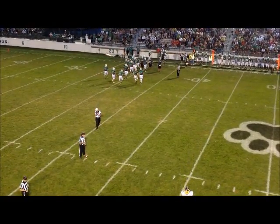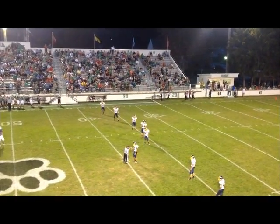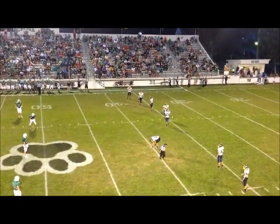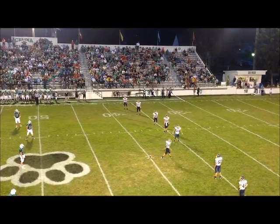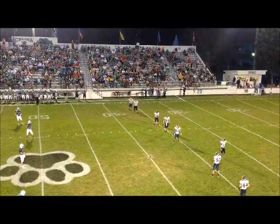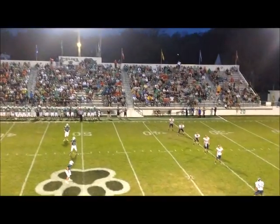Yeah, OG called a timeout. Timeout way down the field. Broke to the outside, broke back inside, and had Celina chasing him for the touchdown. 14-7 in favor of Celina. Jordan Deemer kicking off for OG. He kicked off to start the game. We haven't seen him kick off since then.